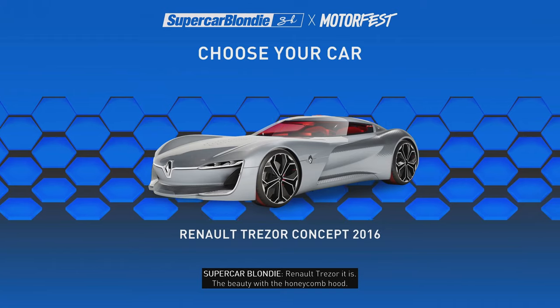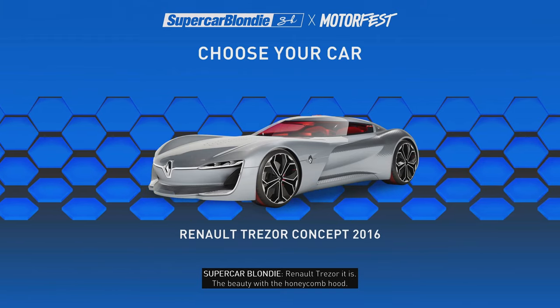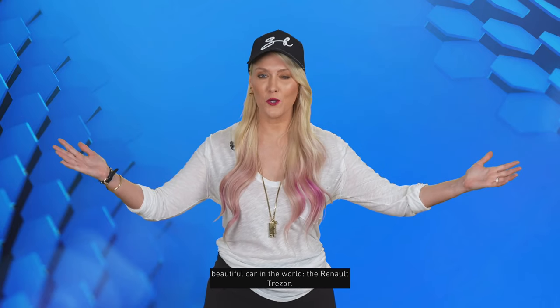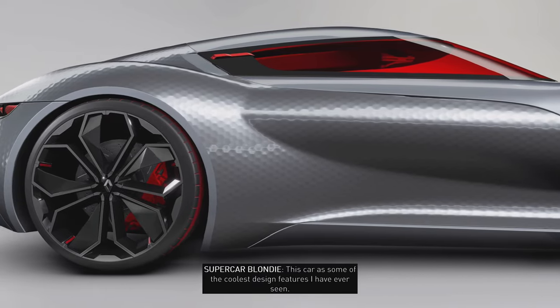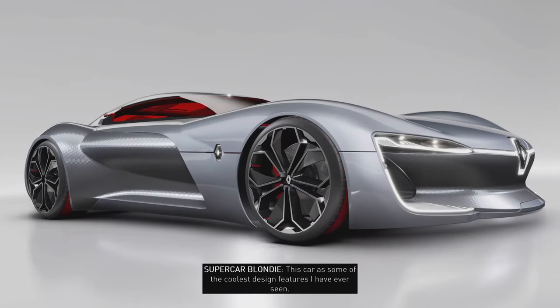Renault Trezor it is, the beauty with the honeycomb hood. Alrighty, you're about to drive one of the most beautiful cars in the world, the Renault Trezor. More of a spaceship person, all right, I like it. This car has some of the coolest design features I've ever seen. Let me take you through some of them.